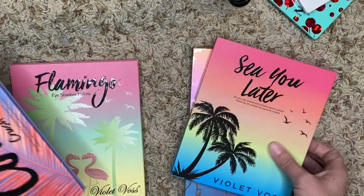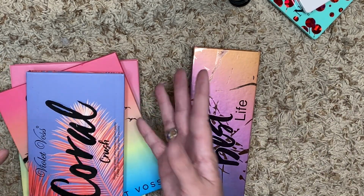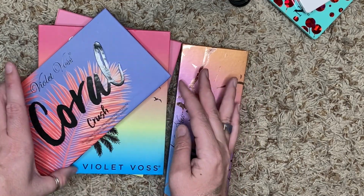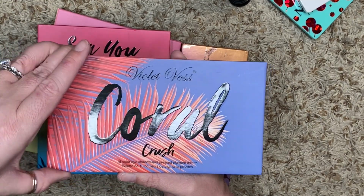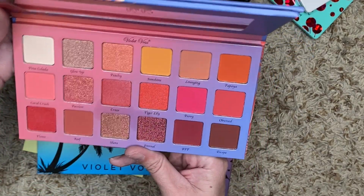Now on to Violet Voss. I have mixed feelings about Violet Voss. I really like the themes. Some of them are good, but they're not great, right? I don't really think they justify their price tag. I just don't think they're that good. So they survived my last declutter, but I think they're not going to survive this one.